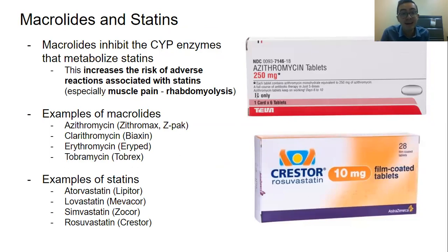Next, we have our macrolide antibiotics and statins. Macrolides inhibit the CYP enzymes that metabolize statins. So this is a classic CYP inhibitor issue. Macrolides increase the risk of adverse reactions associated with statins, mainly muscle pain or what's called rhabdomyolysis. And this is the very, very painful breakdown of muscles that has to do with statin toxicity, because the statin is not being cleared as well as it should be out of the body. It's building up to toxic levels, and it's having that bad effect on muscle pain and very uncomfortable and bad side effects for the patient.